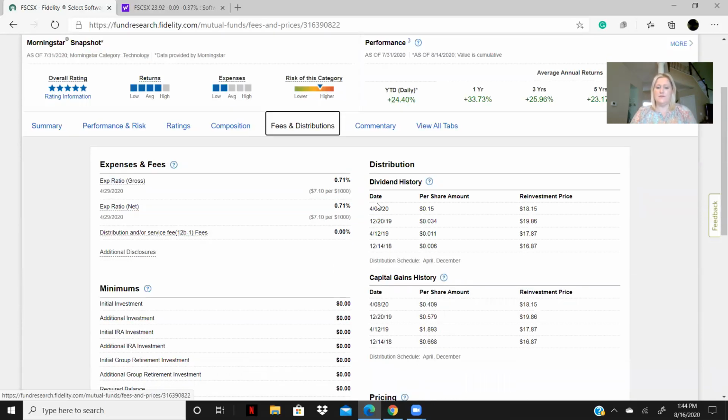Okay, so here's the dividend history. This particular fund is a growth fund. It does not pay out a lot in dividends. They're basically trying to just keep pushing that money back in, reinvesting the money, buying more shares of stocks, so that way they can continue that growth.